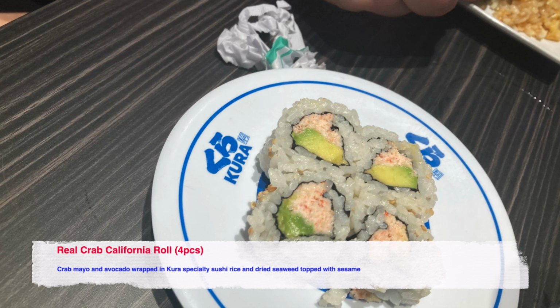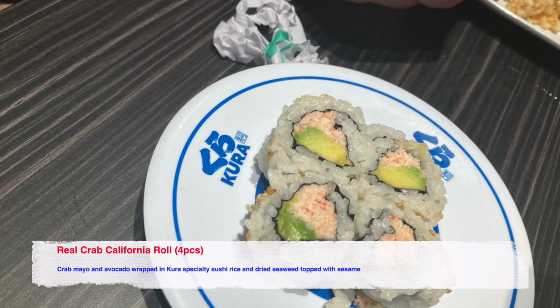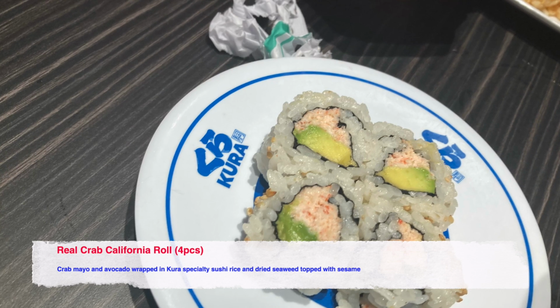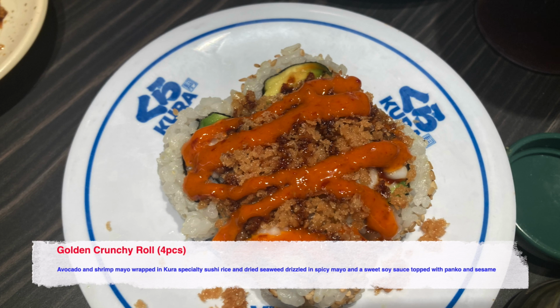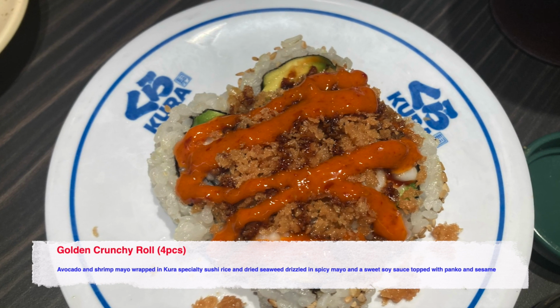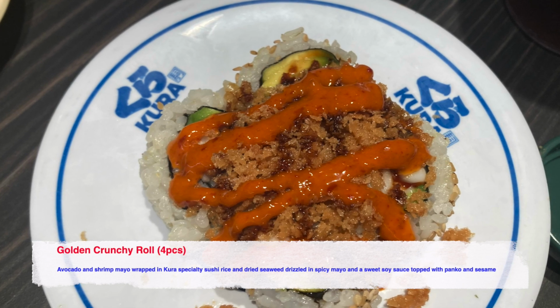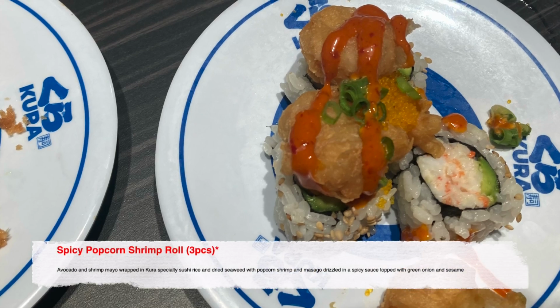Now, here we have the real California roll, crab roll. The crab, you could definitely tell it was crab. A little bit better than average of what I've had. I wish it was a colder preparation. It was kind of room temperature. The golden crunchy roll, very good. Something we really liked. At the table, everyone kind of devoured this one. So definitely something I would recommend there with the panko and sesame crumbs.